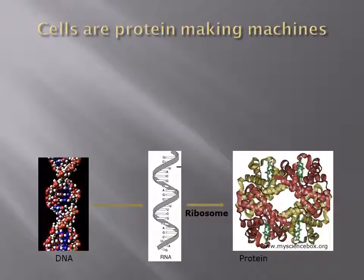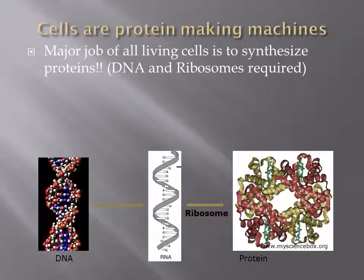So remember, these cells in this case act as protein making machines. That's what we're looking at. We can create an analogy, start thinking about a cell as a factory. This factory is manufacturing a product. That product is proteins. A major and important job of all of these cells is to manufacture proteins. At minimum, DNA and ribosomes are required to manufacture protein. So this is our starting point, thinking of the minimal things that we need to manufacture protein.